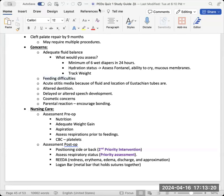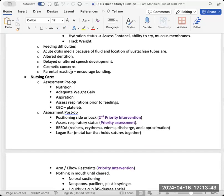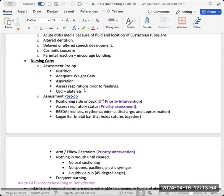Because of the fact that they have this defect. Acute otitis media, and that's because we were talking about, when they have an ear infection, one cause of it could be from not properly being fed or having problems with the latching on. So the fluid could start building up in those eustachian tubes. So we have to worry about that. They could have altered dentition, delayed or altered speech development. There's also cosmetic concerns, such as if they have the surgery, especially on the lip, will it cause scarring, right? And parental reactions, and making sure that we still encourage bonding.